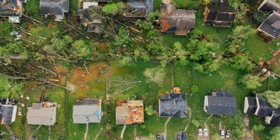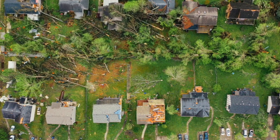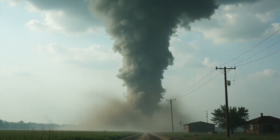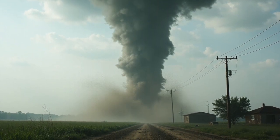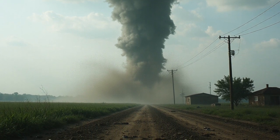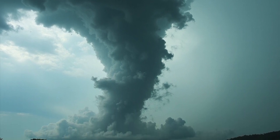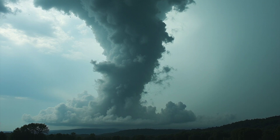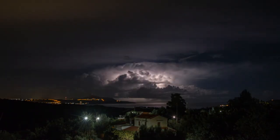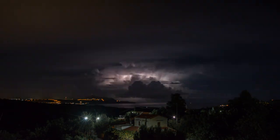Scientists use the Enhanced Fujita Scale, or EF scale, to measure the strength of a tornado. This scale ranks tornadoes from EF0 to EF5 based on the damage they cause. An EF0 tornado has winds between 65 and 85 miles per hour and usually results in minor damage, such as broken tree branches and small roof damage. On the other hand, an EF5 tornado with winds over 200 miles per hour can level entire buildings, toss vehicles, and leave nothing but a bare foundation behind.